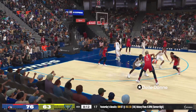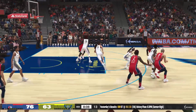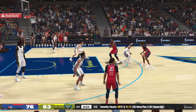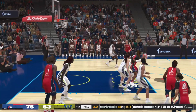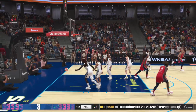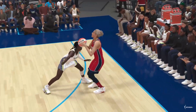Zidane outside. Pass to Atkins. Shot clock at six. Kicks it out to Deladon. The three ball. Count that as her seventh field goal in 10 tries. She's shooting a nifty 70%.